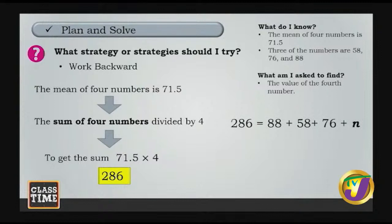So what you're saying is we would add 64, 76, 58, and 88 to get a total of 286. To find the mean of these four numbers, I would divide by four in order to get 71.5. So the value of the fourth number is actually 64. Awesome. Yes, working backwards, fun.